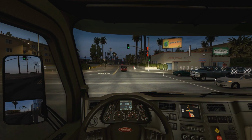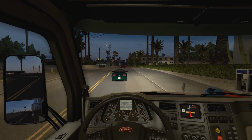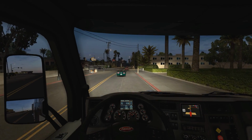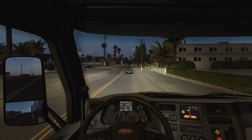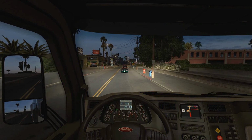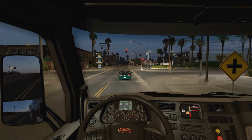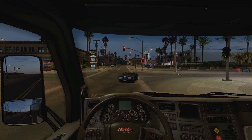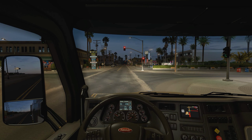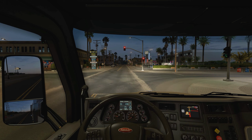You noob. Seriously? Wow. Gotta get in front of that truck. Unfortunately, that happens a lot in real life, so... Yep. Wow.